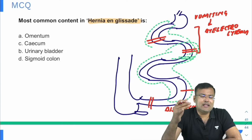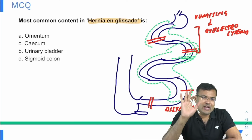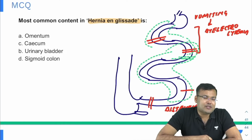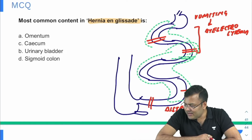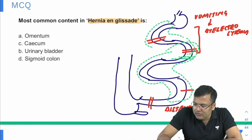So whenever, let me tell you the answer also, any question is there related to small bowel obstruction, and if you can see the jejunum, usually it's a distal obstruction. In majority of cases, where is the obstruction? Obstruction is in the ileum. Clear, guys?